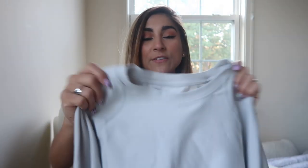Then I also loved this crop as well. This definitely feels like an active wear crop to me, but it also is really, really soft at the same time, just like the shirt as well.